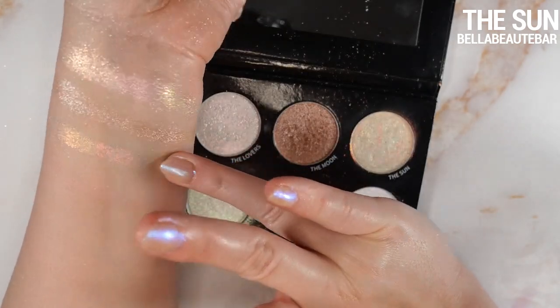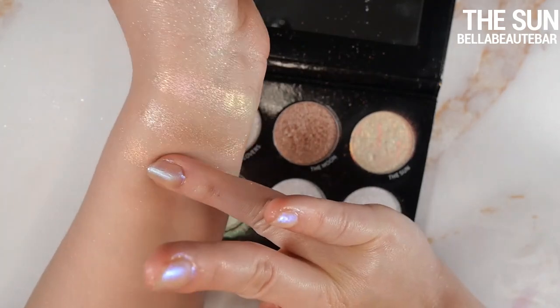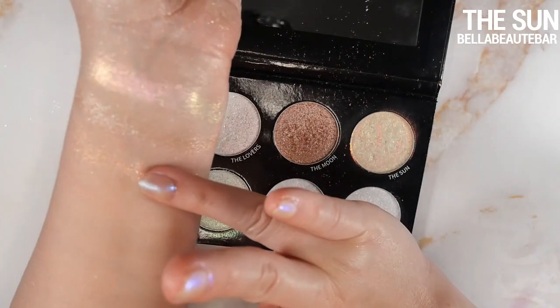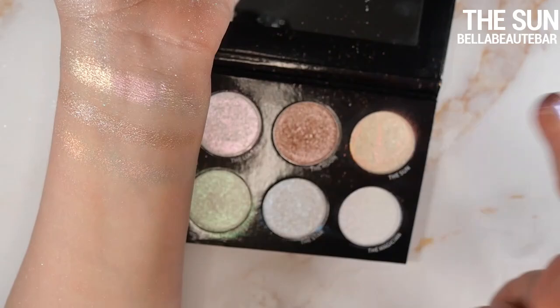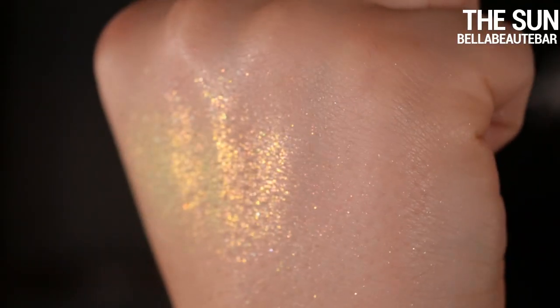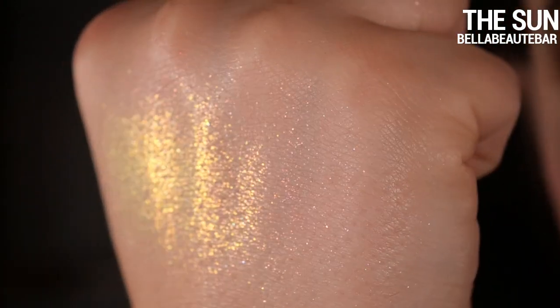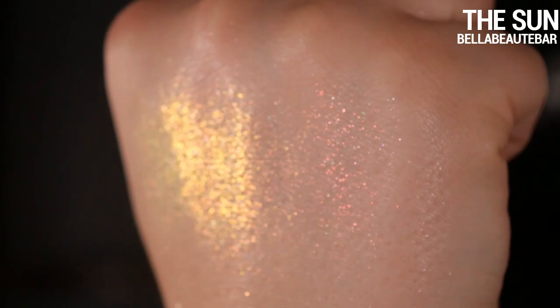And this one is a little bit more emollient than the others, and I definitely recommend just going in with a brush straight away instead of using your finger, because I did get a little bit of hard pan at first. But that's not a deal breaker for me because I don't use my fingers to apply a powder highlighter. I always use a brush, and as long as I only use a brush in here, it's fine. But anyway, I just want to make you aware of that.